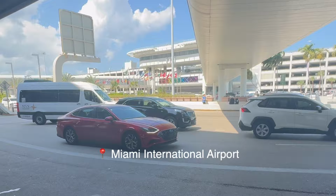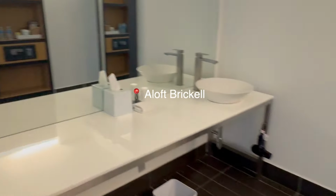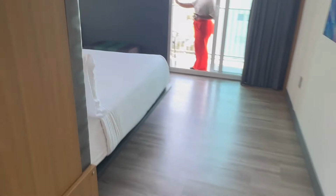As you can see from today's title, I am taking you all with me on a girls trip cruise edition. This was a 4-day cruise on Carnival Conquest. So what you're seeing here now is the hotel that we stayed in the night prior to leaving to go on the cruise. We stayed at the Aloft Brickell.